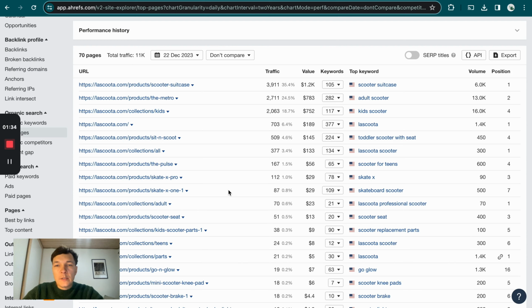One of the problems I see immediately is that most of the traffic is concentrated. This is the 80-20 rule, or it can even be the 95-5 rule. Three to five pages are getting the bulk of the traffic, 90% of it. That isn't ideal. I would like to make it more optimized or diversified.